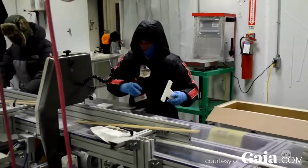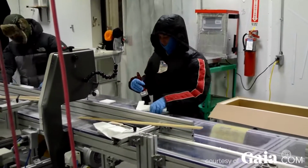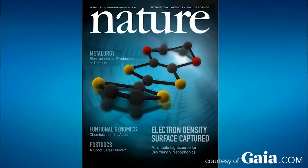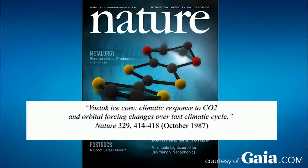And it's not our imagination. This is from peer-reviewed science. This is peer-reviewed science that was published in the very prestigious journal Nature, volume 329 in the year 1987. Scientists knew this as far back as 1987. So I'm going to zero in on what it is that they said, and this is their language.